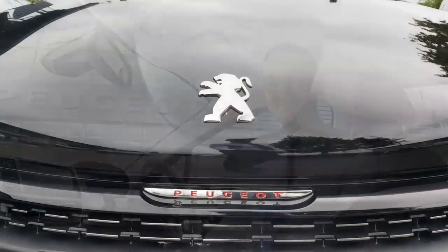Inside the car you've got half leather interior with a red GT line style stitching. There's the 7-inch touchscreen that features sat-nav, as well as DAB digital radio, Apple CarPlay, Android Auto and Bluetooth. And some of the other features of this car include air conditioning, automatic headlights, wipers and cruise control. So let's have a look around.